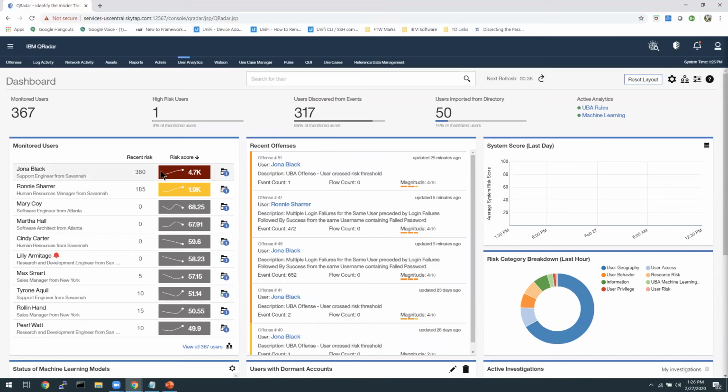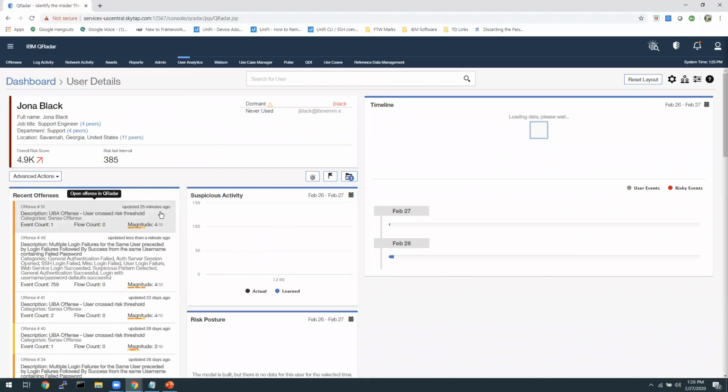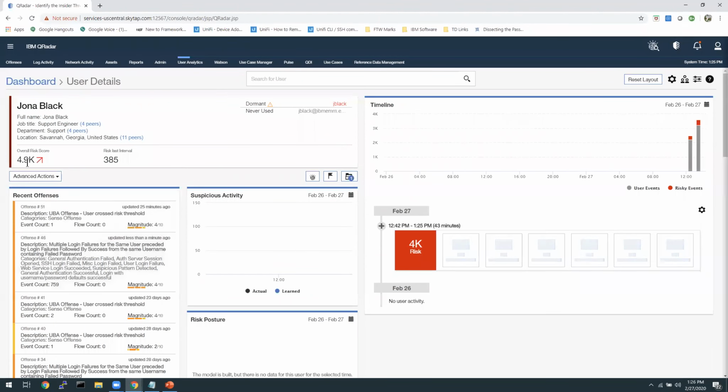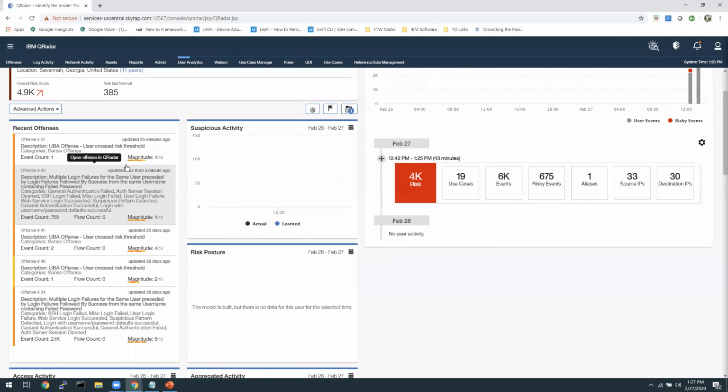So now we're just going to click into Jonah, and we're going to start drilling down into what has been happening with Jonah. Now it lists that his overall risk score is on the rise and gives some great information associated with that. But dormant, never used, well, that's never good to have associated with that. Remember, this takes all of the information that QRadar already has and presents it right back out to us and says, hey, this user, Jonah Black, either the user ID or a PC asset that it uses to connect, has been involved in these recent offenses as well. And these are some pretty high magnitude offenses, right?